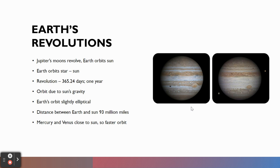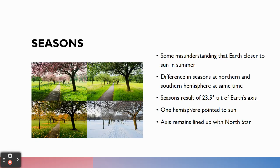So the distance between the Earth and the Sun is 93 million miles, and Mercury and Venus are closer, so their orbit is faster. They have less distance to cover, correct? Yep. All right. So we were watching the show and they were in Australia and they reached like 32 degrees Celsius, which is like 118 Fahrenheit.